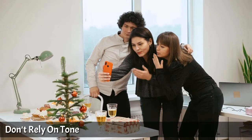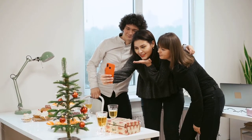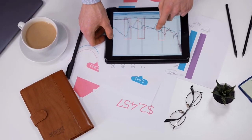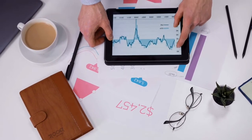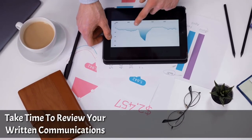Don't rely on tone. Because you do not have the nuance of verbal and nonverbal communications, be careful when you are trying to communicate a certain tone when writing. For example, attempting to communicate a joke, sarcasm, or excitement might be translated differently depending on the audience. Instead, try to keep your writing as simple and plain as possible and follow up with verbal communications where you can add more personality.